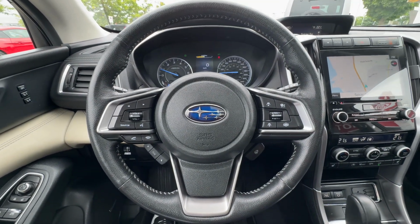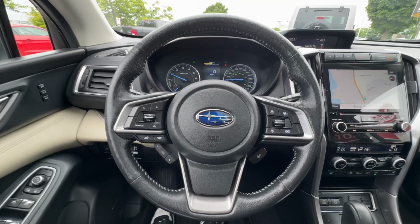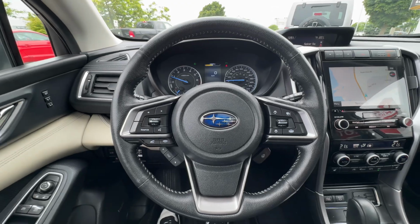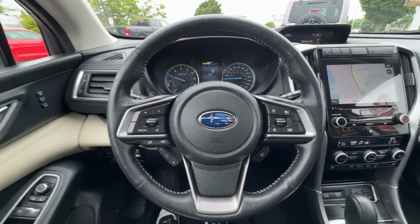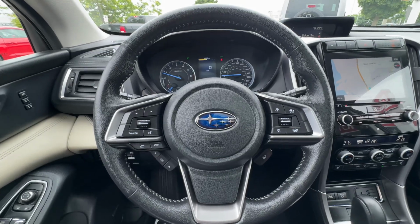What else do we got? We have forward emergency braking with forward collision warning, lane change assist, lane keeping assist, blind spot monitor. It's got all the advanced safety features you would want in your vehicle to keep 7 passengers safe and sound. That's what we need to know. All right.